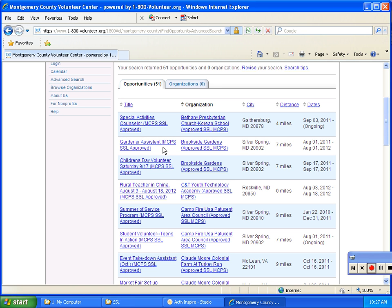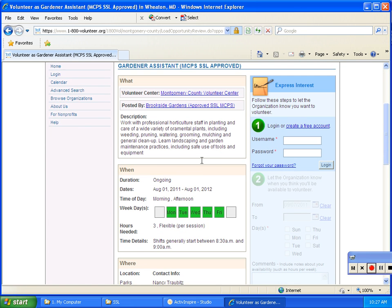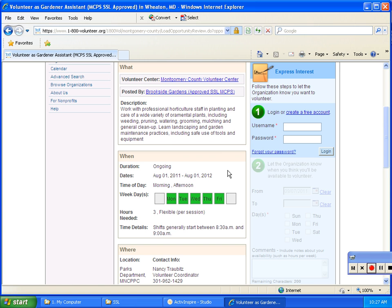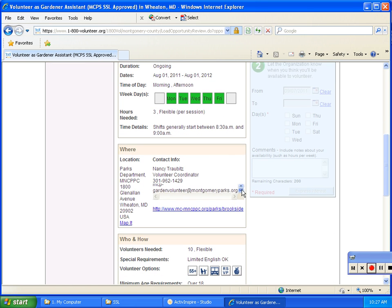I might be a gardening assistant. Yep, MCPS SSL approved at Brookside Gardens. Here's all the information I need about when they're looking for volunteers, what time, who to contact, and Brookside Gardens website. I'm set.